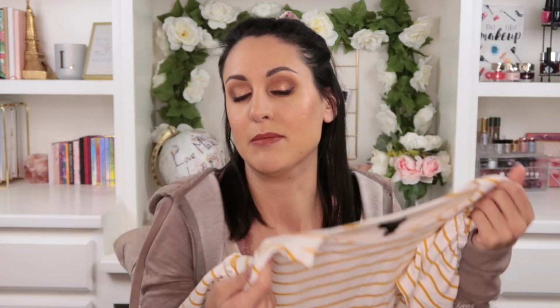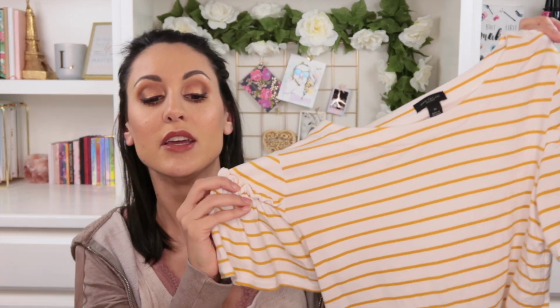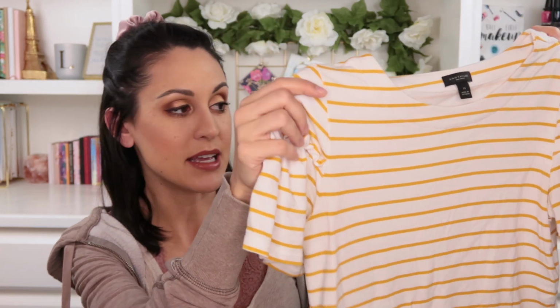I could throw my denim jacket over it. It felt like a nice sort of fun springy top for me. I did get a size extra small because I am a tiny human, and it does look a little bit big. It's definitely going to be a looser fitting top on me, but that's not necessarily a bad thing. Now, one other thing that I will note that comes along with the territory of buying secondhand. This shirt is mad wrinkly right now.